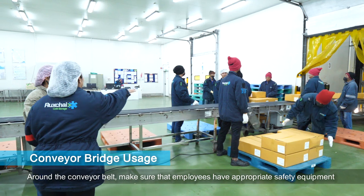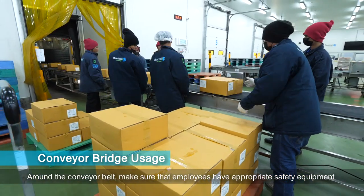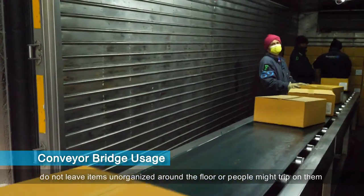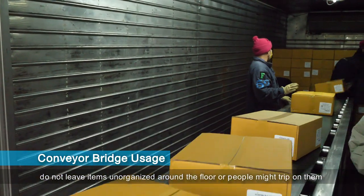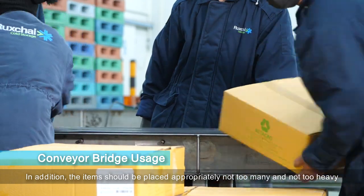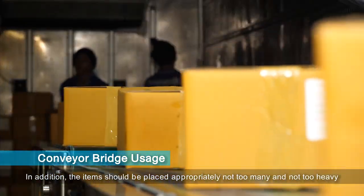Conveyor belt usage. Around the conveyor belt, make sure that employees have appropriate safety equipment. Do not sit, stand, or walk on the conveyor belt. Do not leave items unorganized around the floor, or people might trip on them. In addition, the items should be placed appropriately, not too many, and not too heavy.